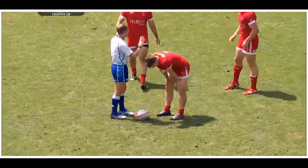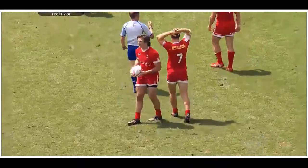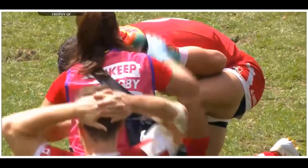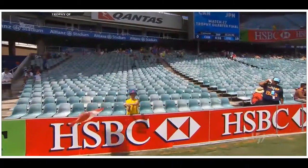I think this is a welcome rest for both teams. There's a player down for the Canadians, but also the Japanese. A lot of hands on hips. They'll have to make some subs, someone to come and bring some enthusiasm, especially in defence. They've had to make a lot of tackles to the start of the second half.